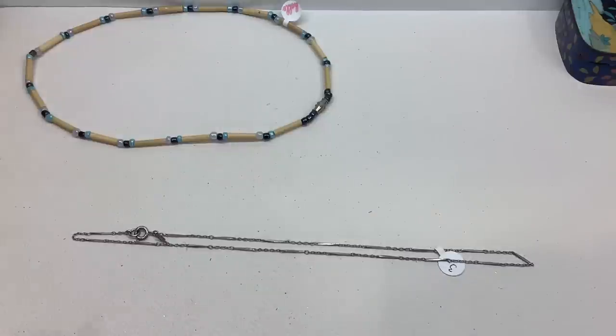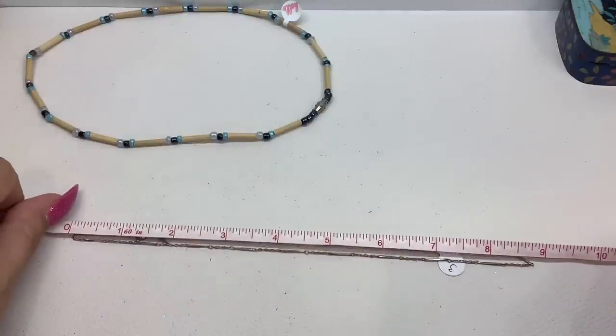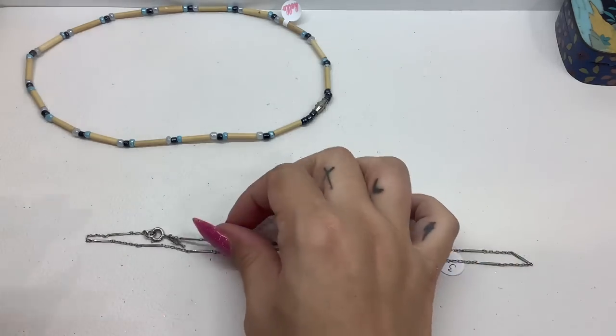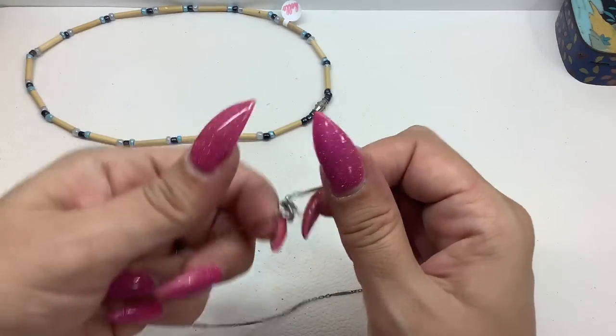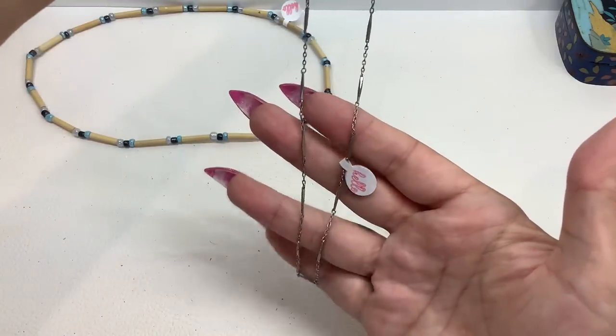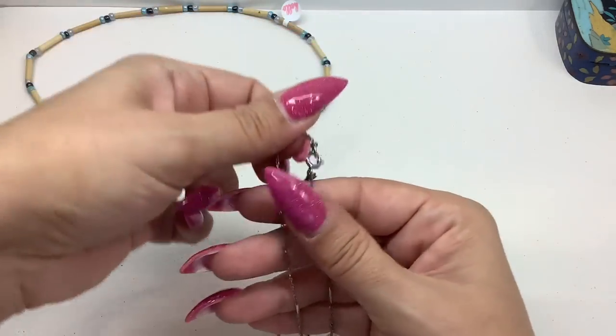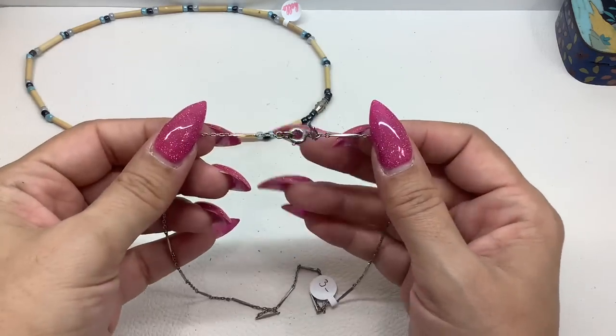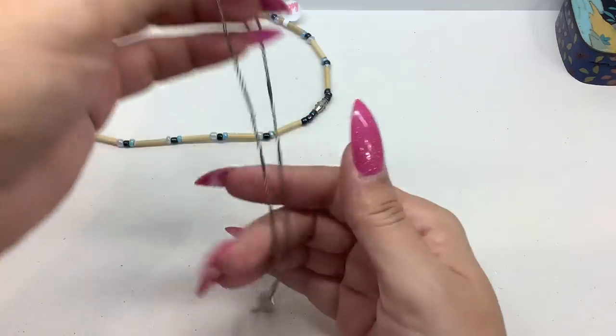Let's do a measurement. It is a 9-inch drop. So, I mean, this is cool, and it's in really good condition. So I'm just going to ask $5. With these mystery bags, this is like clearance pricing that I do. Otherwise, in a regular video of mine, I probably would charge $8 for that.